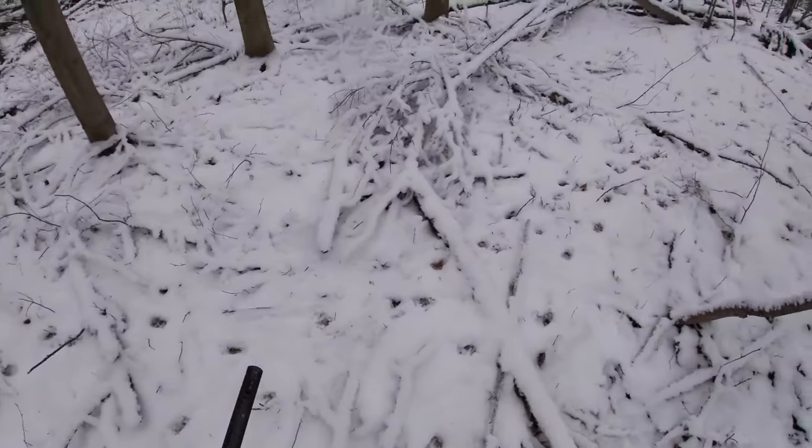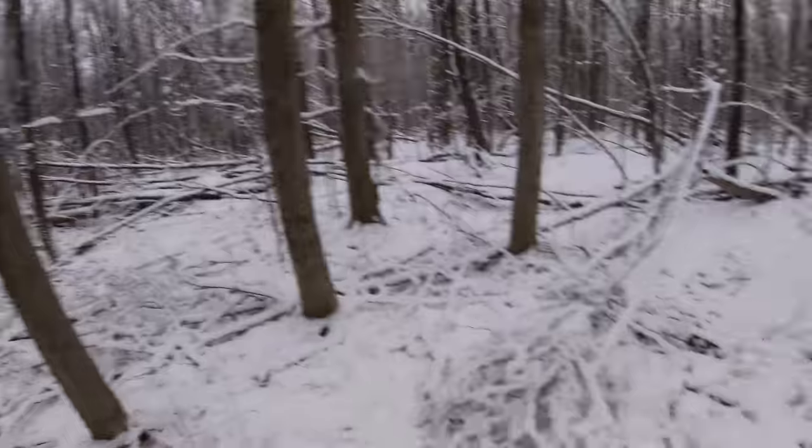Just jumped a bunch more deer in here. There's so much deer sign.